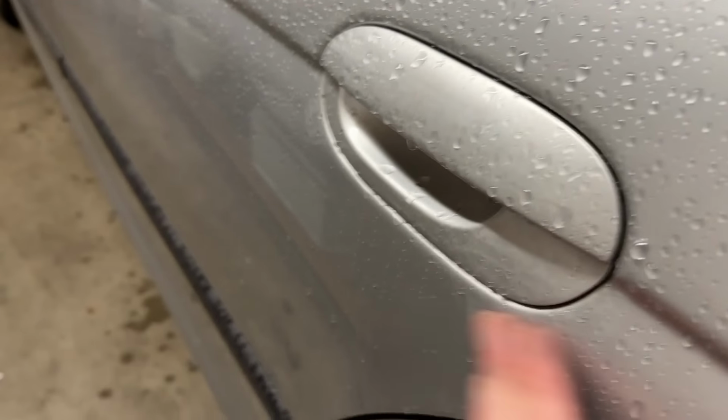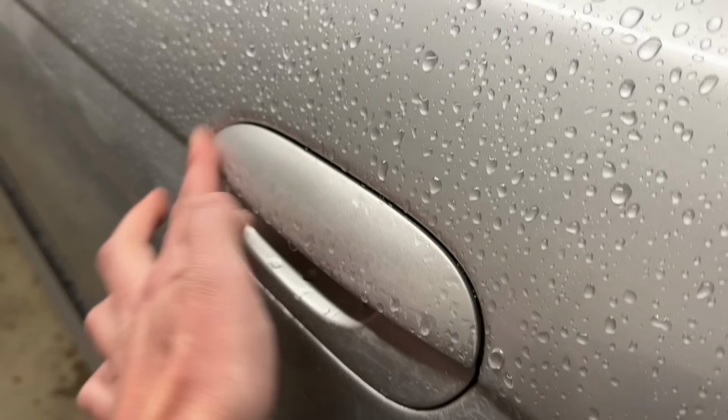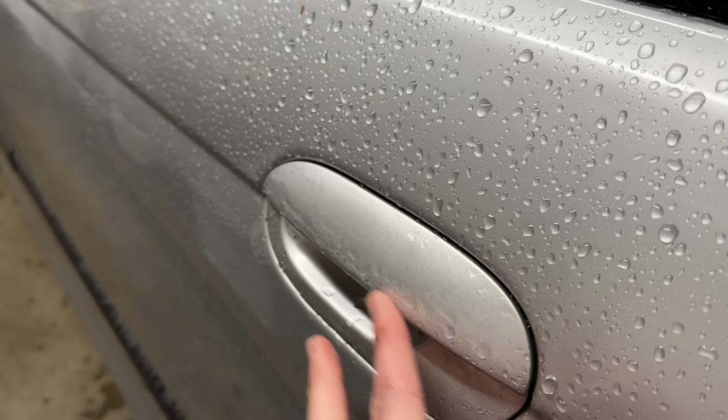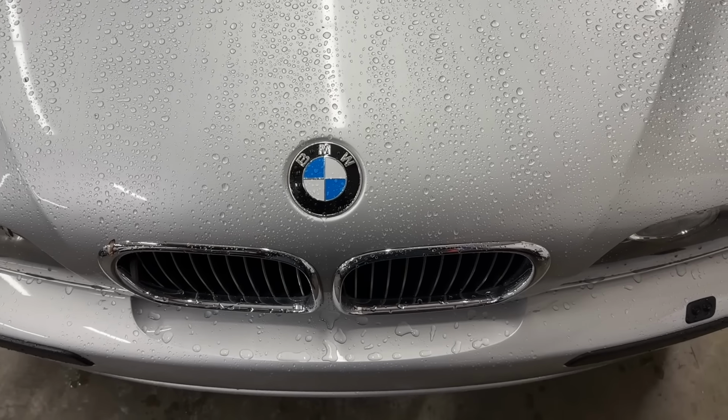And I don't see any notable damage on this side. I think there's wax residue actually here, or maybe something damaged the clear coat right around that handle. And then the exterior handles are fading with a bit of clear coat peel, par for the course for a California car.